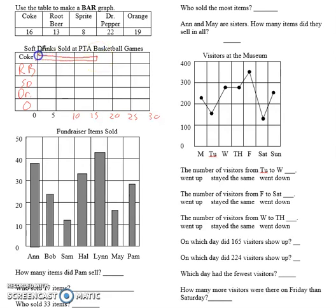There's my bar. Root beer's going to 13. That'd be somewhere about here. Sprite's only going to 8. Somewhere about there. Dr. Pepper 22. Be about right there. And orange 19. Really close to 20, but not quite there.